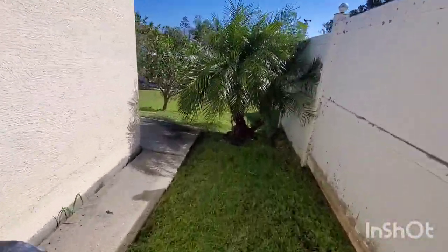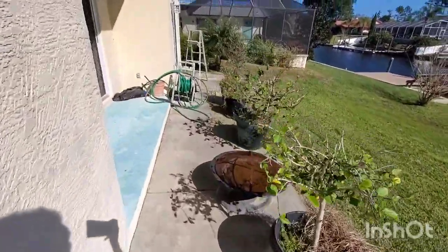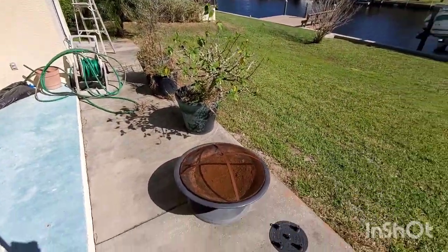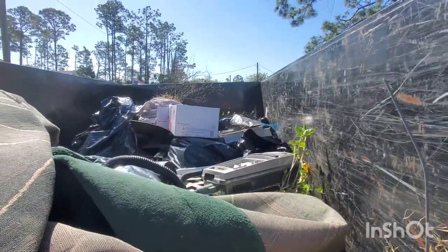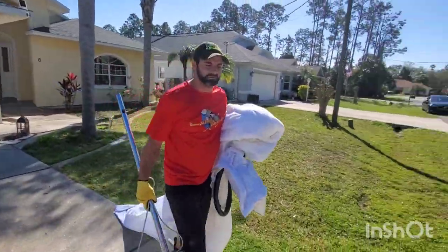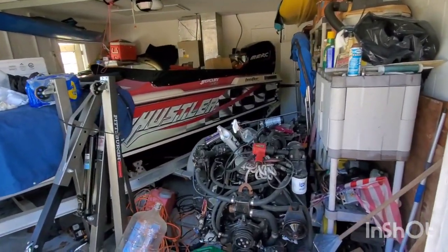Beautiful day. Get these plants here. Old boats. Not taking the boats though. Load this up. Filling her up, making progress. Yes, sir. Just finished up that load, almost filled her up, so did good. And he's gonna need us probably 5 or 6, 7 more times, is what he said, so see what happens.